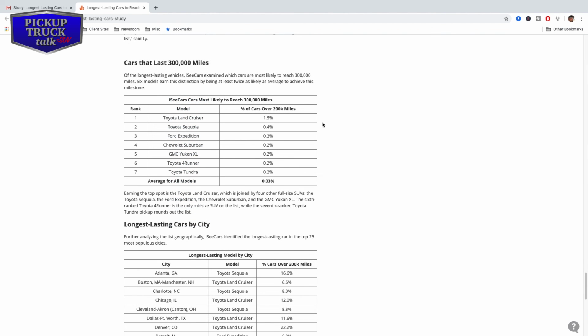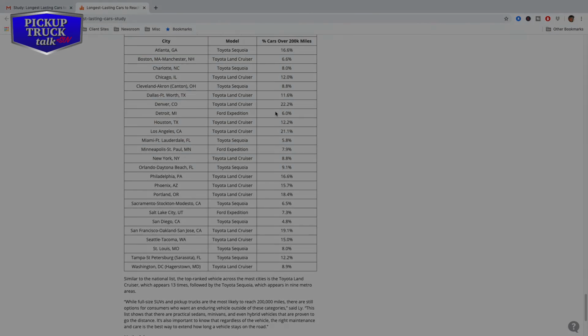Moving down, one more piece of this is longest lasting cars that reach 300,000 miles. Again, Land Cruiser, Sequoia, Expedition, Suburban, Yukon XL, 4Runner, and Tundra. That doesn't surprise me because that's the same as the listing above. These are sold for over 300,000 miles, people putting them for sale. So there you go. There are the most satisfying trucks and SUVs to own, the ones that last longest, the ones that go over 300,000 miles.